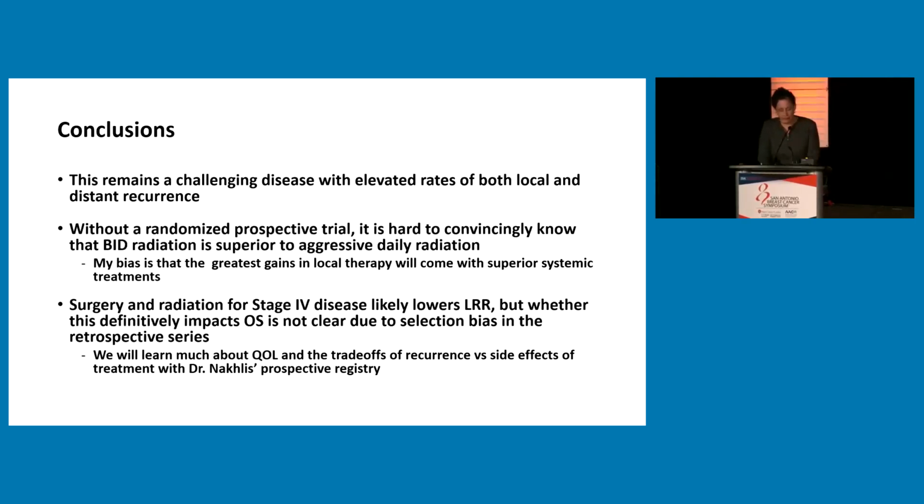in systemic therapy. Surgery and radiation for stage 4 likely lowers local regional recurrence. Whether that definitively impacts overall survival is still, in my mind, in question due to selection bias and patient selection in the retrospective studies. And I'm excited to learn more about quality of life and the trade-offs of recurrence and side effects with Dr. Noklis's registry. So I'll stop there and thank you.